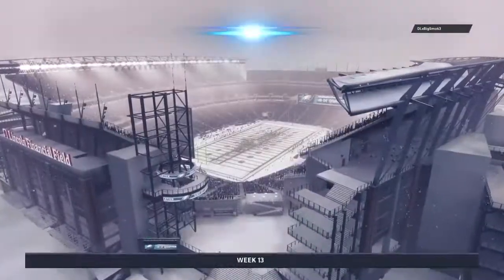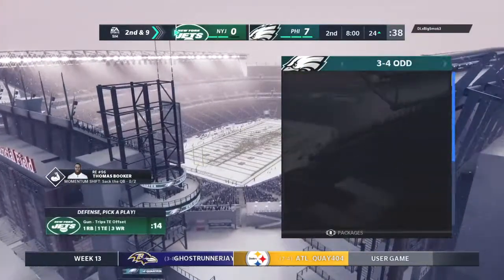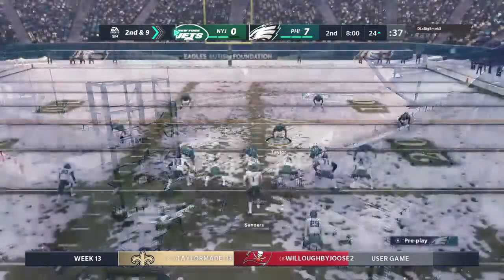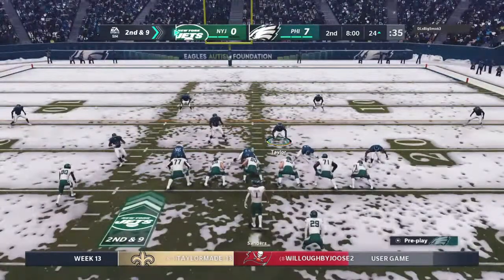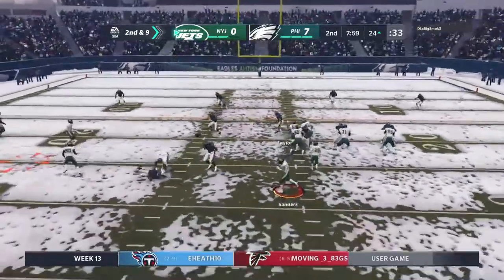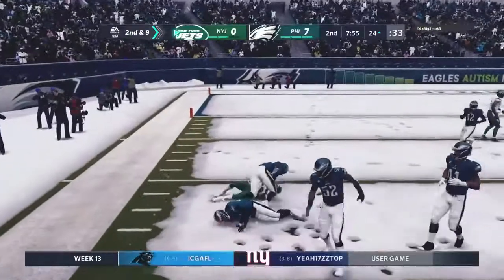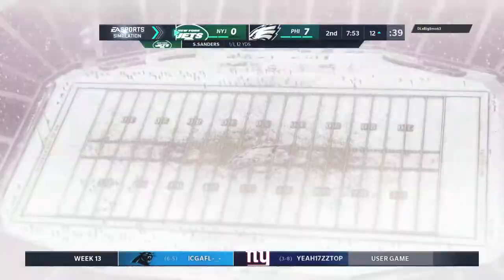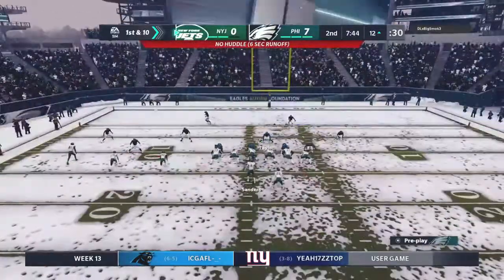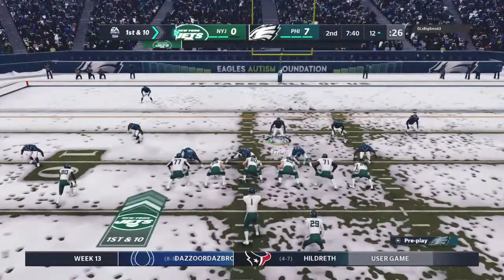After one, 7-0 on EA Sports. Score: Eagles 7, Jets nothing. Here's 2nd and 9. That's out to the left flat and complete. And down inside the 15, shy of the 10. 70th catch for him on the year, and like so many others, this goes for a first down.